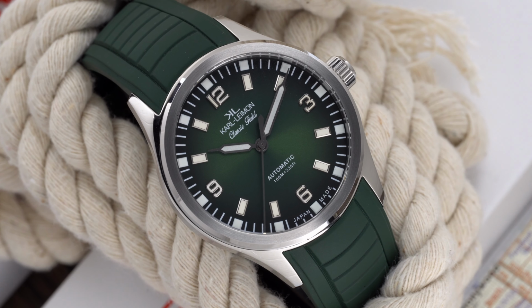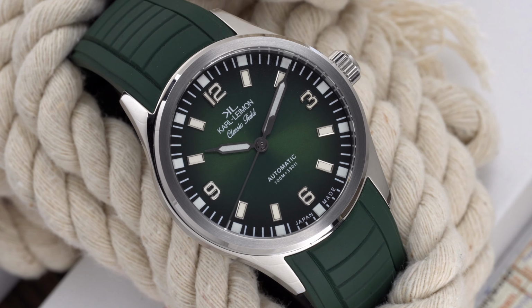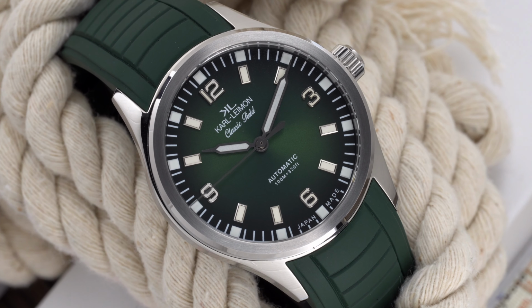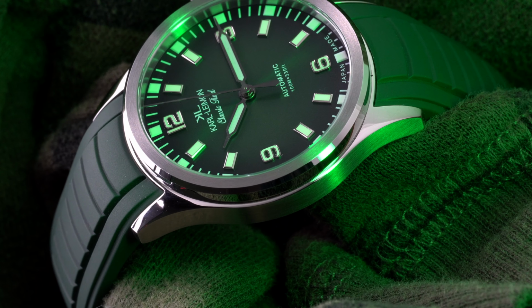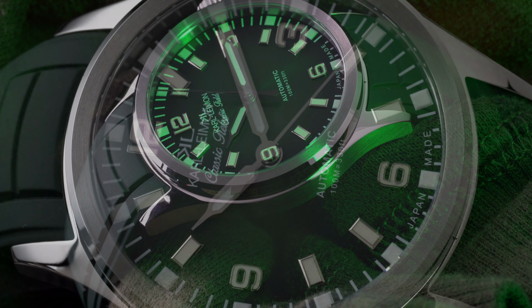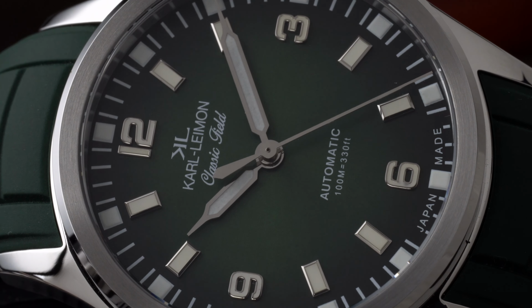The biggest downfalls for me are the smoothness of the crown or lack thereof, all the writing on the dial, and the website. I don't know about you, but I like to know what I'm buying, and when the company doesn't give you enough details about the product, it's not a good look.